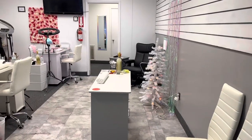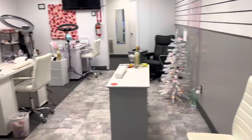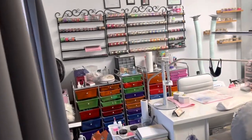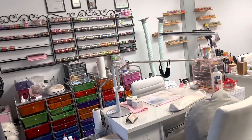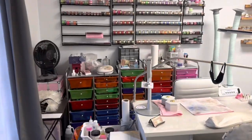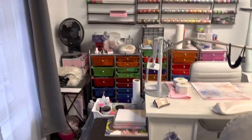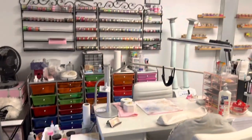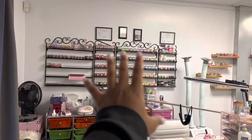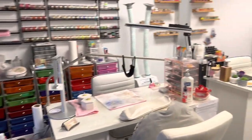I have a girl who's going to be starting soon for this station. That's a nail station, so it's now an all nail salon. Last time I did the video, I had hair stations and I believe makeup stations. So I added more stuff to mine. This is my station. I have all my little certificates up there on the wall, acrylics, all my stuff.